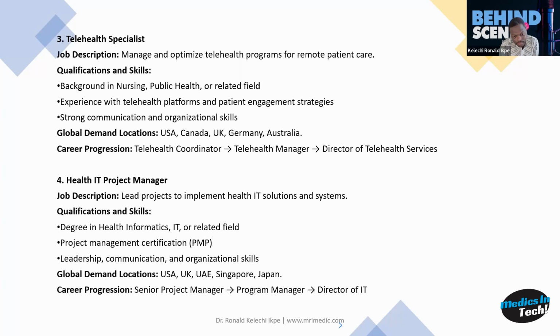Again, a degree in health informatics or any IT related field is good. You need to have a project management certification. So it could be a PMP, or it could be Prince 2, it could be Agile. I mean, there are different certifications depending on where you are, but a certification is usually very, very handy.